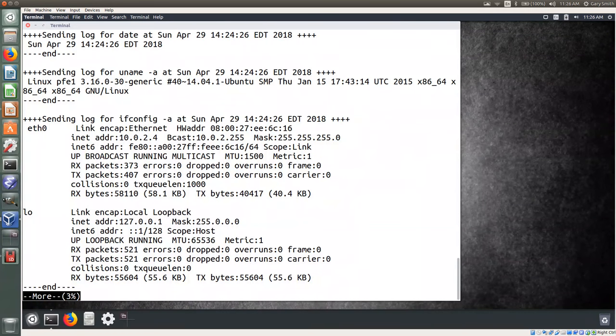We've got the time and date, and up here the time and date that we executed the command. The command that we sent, uname -a, tells us what version of the kernel, that it's Ubuntu, and what the timestamp on the kernel was. We now know something about our interfaces. For instance, it's up. Promiscuous mode is not on. That's good.